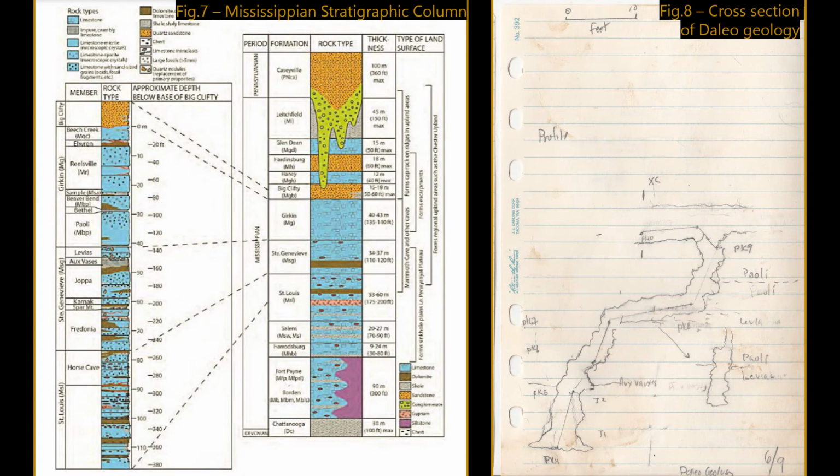Figure 7 on the left is the Mississippian stratigraphic column, and Figure 8 is of the cross-section within Roppel that very nicely shows how we surveyed and detailed the cross-section with the strata as we crawled up through the passage. On the left, we see the Joppel layer, and on the right are the two sections of the Joppel layer labeled in the cross-section.